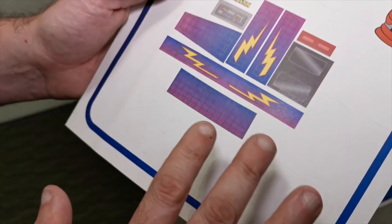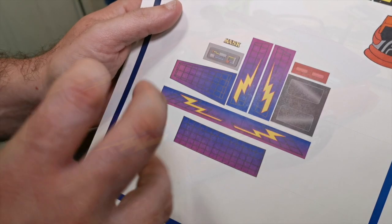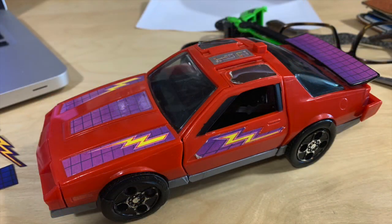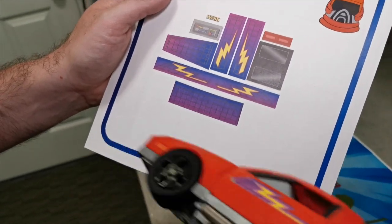Okay, so here's our vintage style sticker sheet. We have two Thunderhawk sticker sheets on our website. One is a little bit darker and crisper than this. That's if you want to replace all the stickers. This one we've aged a little bit to match the aesthetic that's on the car right now. So if you just want to change one or two stickers, this one will match existing stickers.